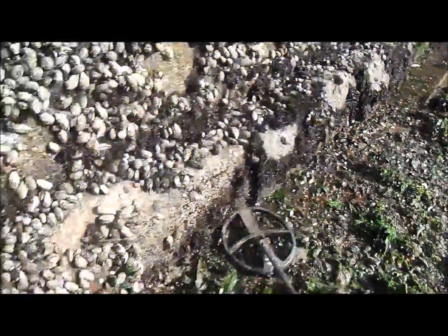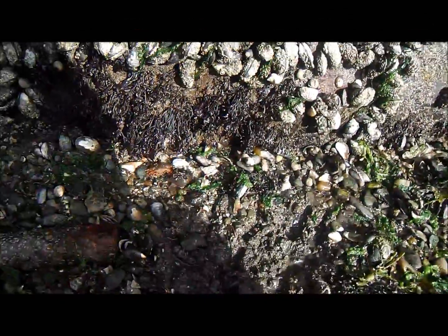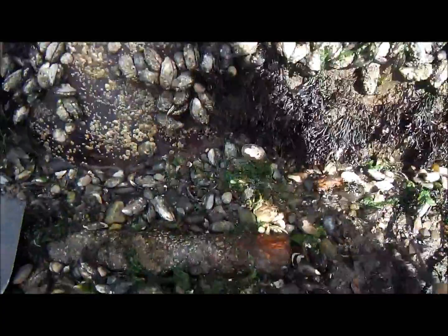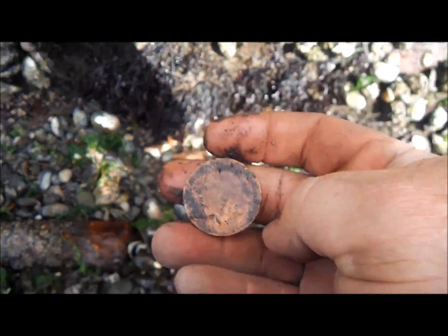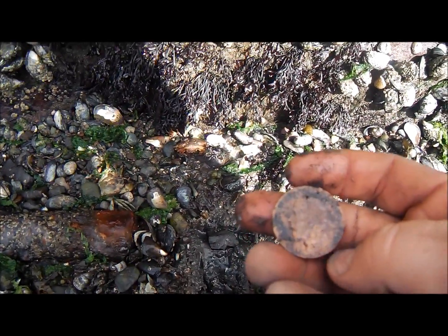Hey guys, so this is what they do in the Thames. It's called mudlarking, and I'm just going to mudlark here. I'm going to use a scraper and scrape to see if I can find any. There we go, look at that, coins. Here we go, first coin, George V. So I'm going to have a little rake about here and see if there's any more.